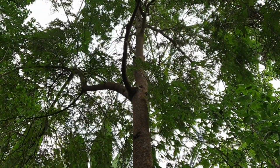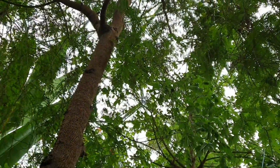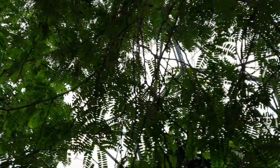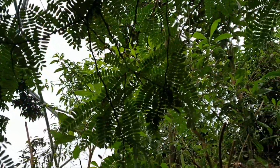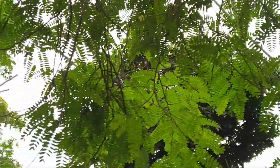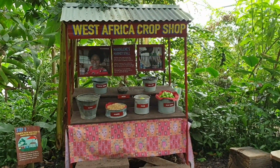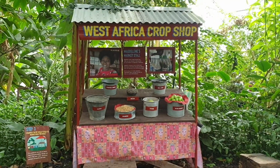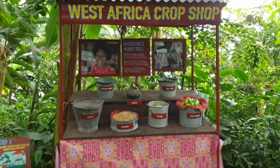We are under a tamarind tree now. A very useful tree and much loved. I love the leaves. We are shifting onto a section which is focusing on plants and crops from West Africa. Well, let's see what we could find in a crop shop.